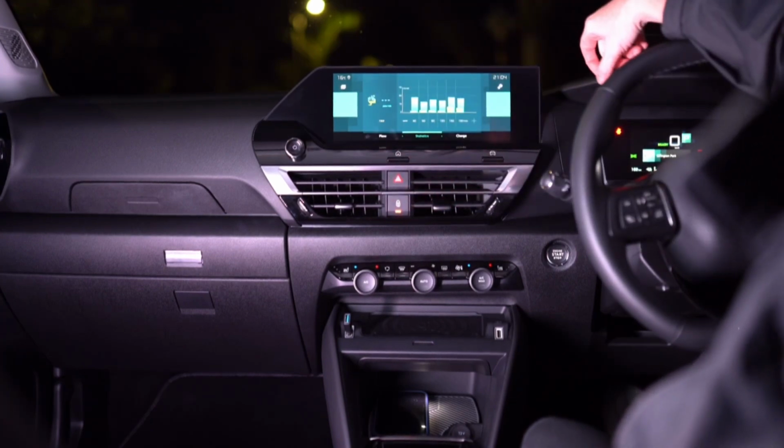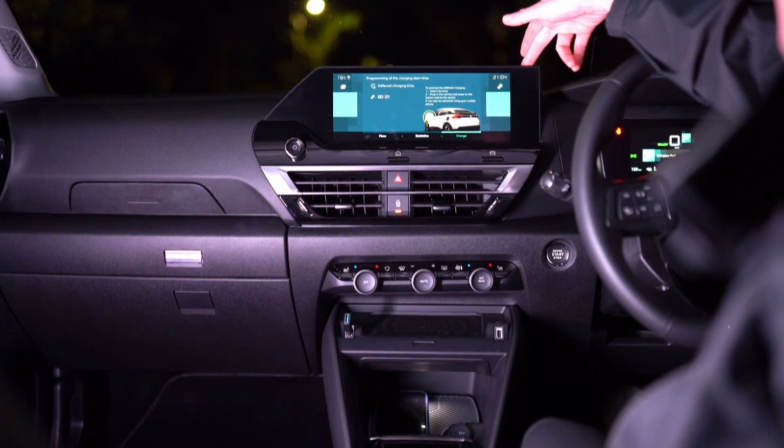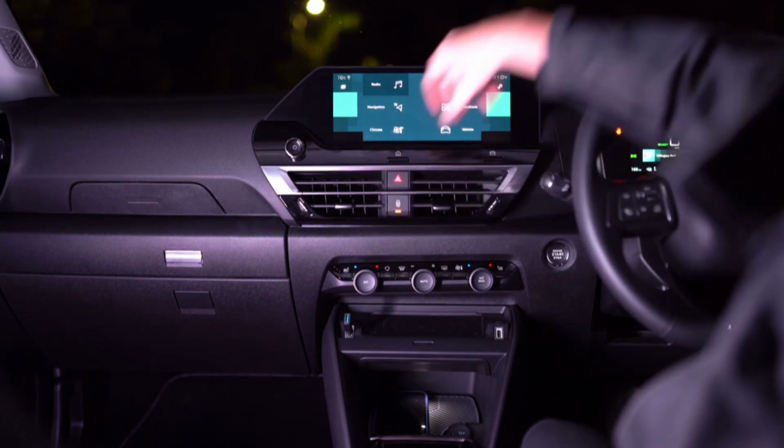Like the e-Niro, LED headlights are standard across the range. All trims come with rear parking sensors and a 360-degree surround view camera. Mid-level trim adds to this with front and lateral parking sensors.